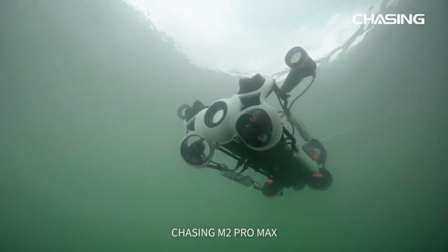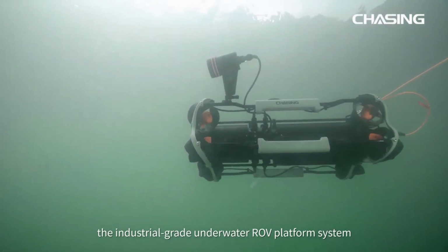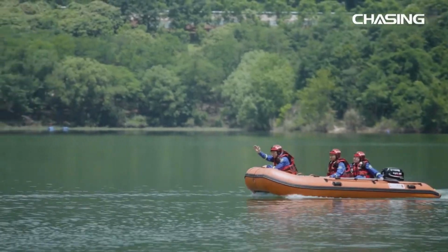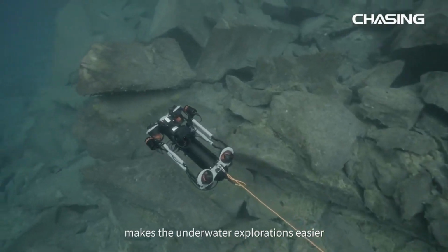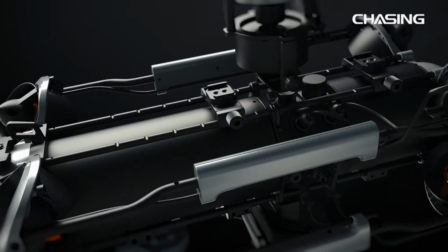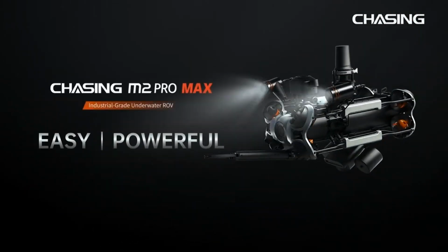Chasing M2 Pro Max, the industrial-grade underwater ROV platform system, is designed for empowering multiple industries and guarding safety. Its reliability and powerful performance make underwater exploration easier. Chasing M2 Pro Max, industrial-grade underwater ROV, easy to use and powerful.